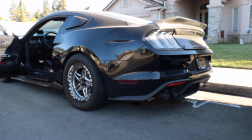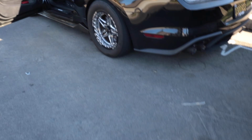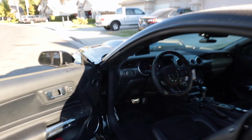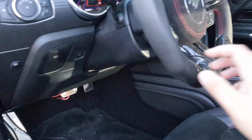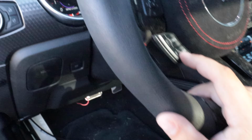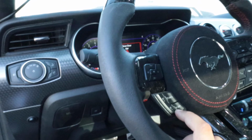That's the ghost cam. It's not 100% dialed in, but you can tell the difference. Now, simply going to come in and press cancel, and you can hear it's idling normal again.